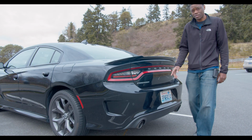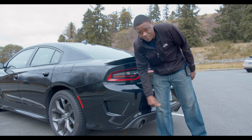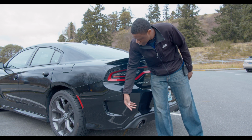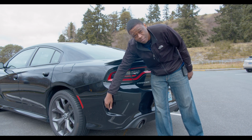You also have, which I think is pretty cool, actual vents here, not just fake stuck-on vents. So I'm going to guess that this helps with drag in the rear by getting some of that high pressure out of the wheel well.